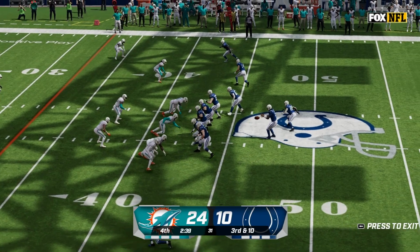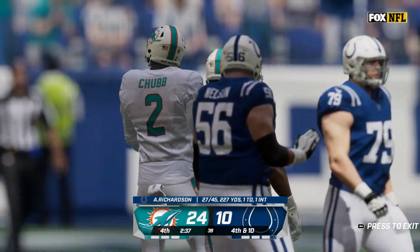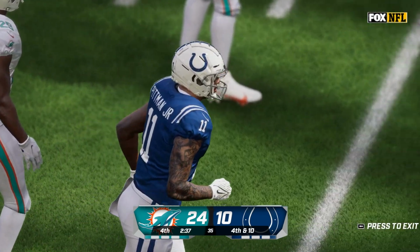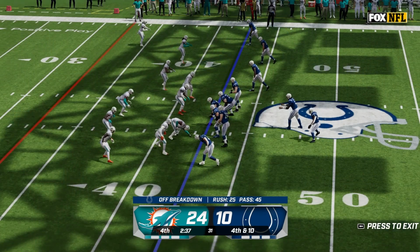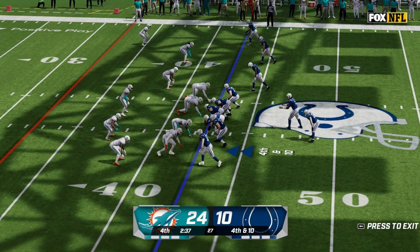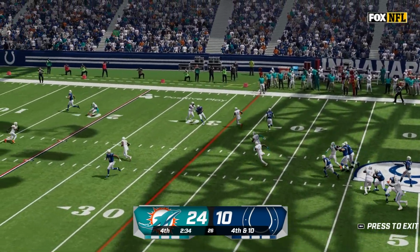Here comes the 8th play of the drive, and they need a full 10 yards on 3rd down. Now, meanwhile, a pass that should have been intercepted, but it winds up falling incomplete. Oh, this defense knows. 4th quarter, they need to make a play. That one was ripe for the taking. Could have changed the complexion of the ball game, but it winds up incomplete.